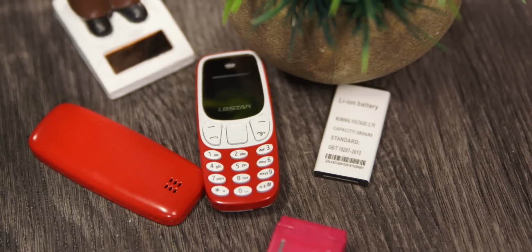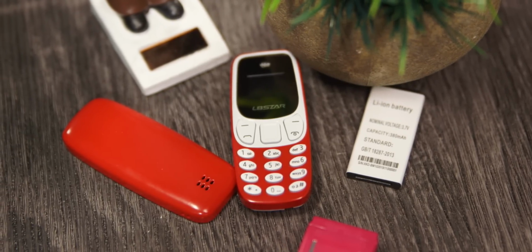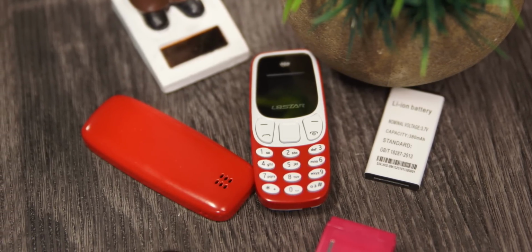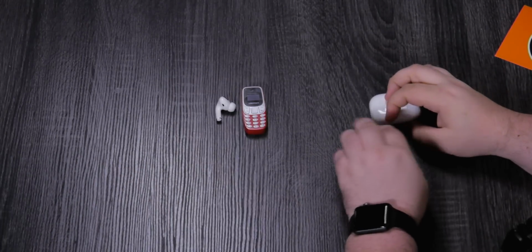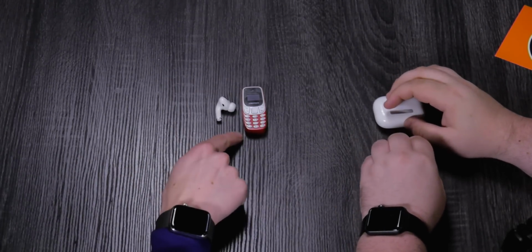At this point, I don't understand why not just make this as a headset. So instead of having a speaker, why not just add an ear loop and have the whole phone like this? Oh, so you could dial it and then you just put it on. If we compare these, that's crazy, man. Look at that. And this is a full phone.